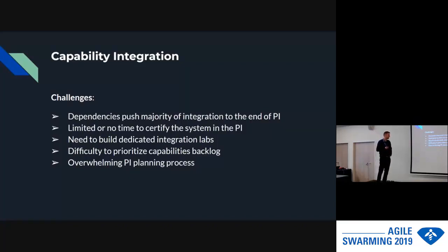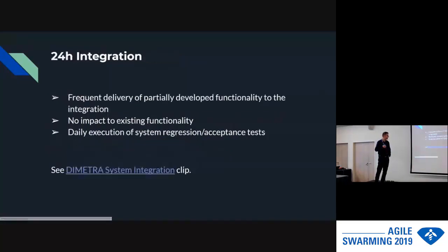So prioritization was a very difficult process, and it led to the situation that to prepare for the PI planning, it took a few more meetings upfront to plan the program increment. So that was really an overwhelming process. It didn't help so much, so we were still getting the integration at the end of the PI. With this experience, we changed again.